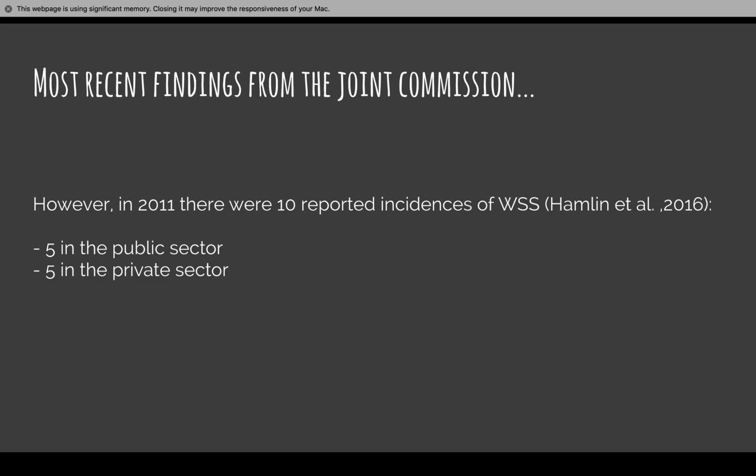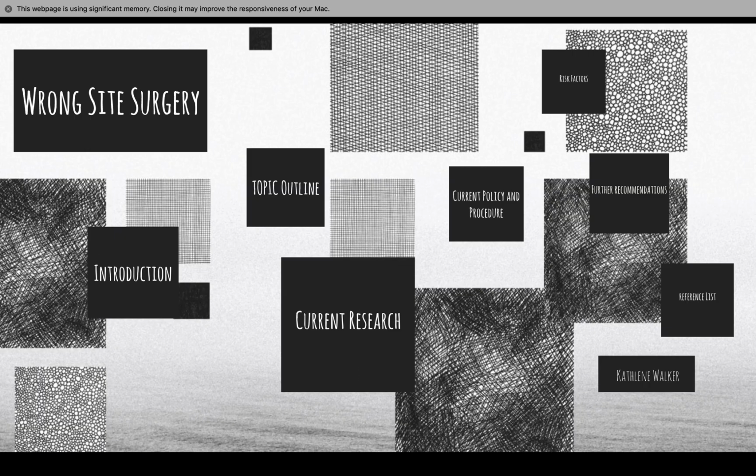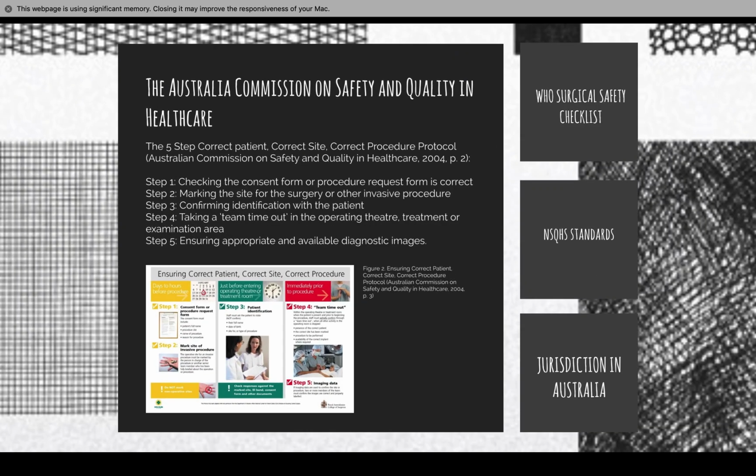However, the most recent publication in 2011 by the Commission reported 10 incidences of wrong side surgery, which does demonstrate a decrease in incidence. But further analysis of these reports made to the Commission in the coming years will need to be conducted to ensure this number continues to decrease and truly demonstrate a decreasing trend in incidences of wrong side surgery. In alliance with international initiatives, the Australian government have introduced simple and low-cost protocols to combat this avoidable adverse event from increasing in occurrence.